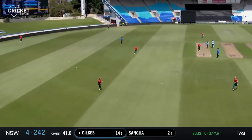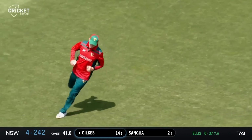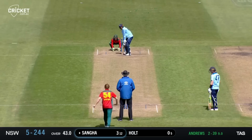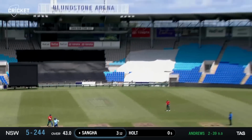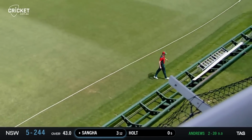It hasn't got the timing. Will it get over the top? I don't think it will. Back. That's a really good catch from the veteran Peter Siddle. To come down from the members' end, and Sanger, there you go, lofts it, and it is over the rope. That's a great shot.